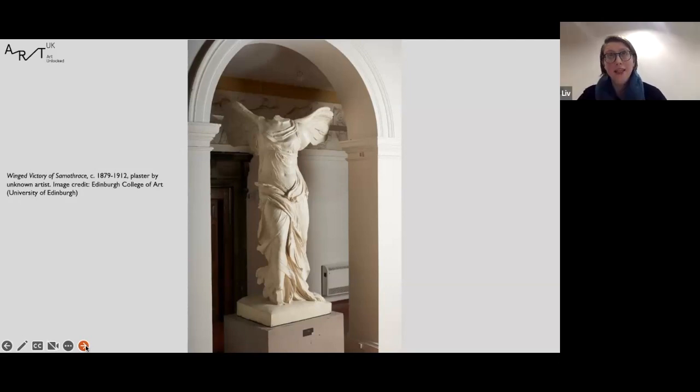And really it was seeing how the ECA collection had developed over time through things like the cast collection to support the teaching of students. This is really what encouraged and shifted our current curatorial focus for the collection towards the support of research and teaching across the university, including at ECA.